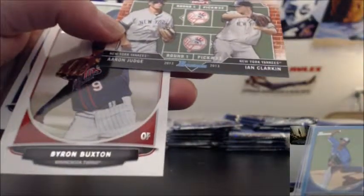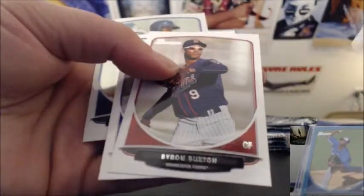So we got a dual drafty here. There's Jonathan Gray paper. And we get an Ian Clark and Aaron Judge for the Yankees. There's a Byron Buxton paper. And finish off with a Mason Williams Chrome of the Yankees.